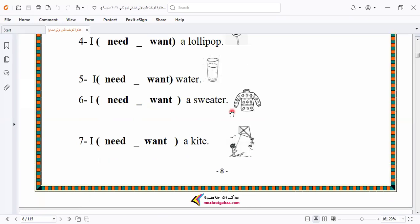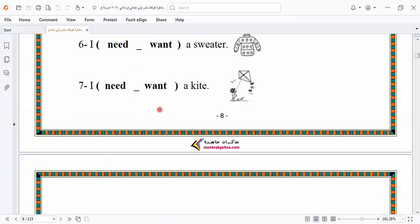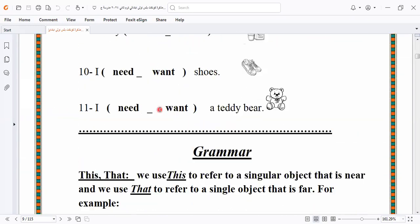Why? Because a sweater is clothing, and we say that clothing, food, shelter, water are important for us. So it will be I need a sweater. I need or want a kite. Here I want a kite. I will leave the rest to do at home.